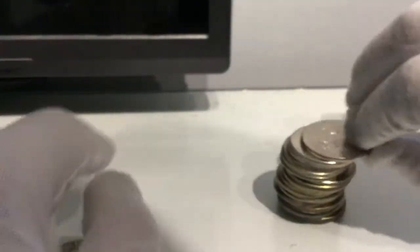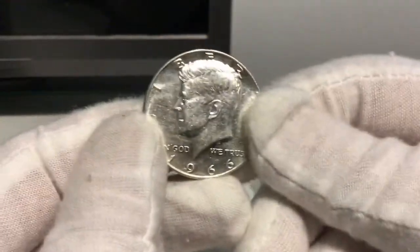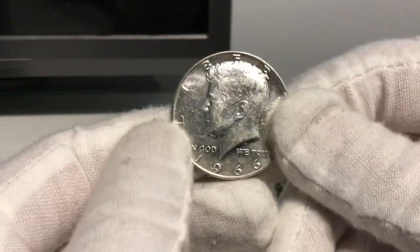Let's pull out this one off the top to end the video with. Ooh, as the whole thing begins to slide. There we go. So, anyway, this has been a very quick look at a recent purchase of mine, being 40% Silver Half dollars.